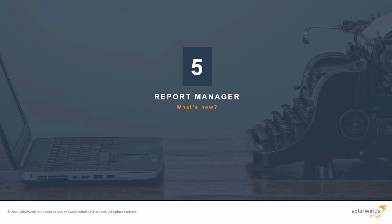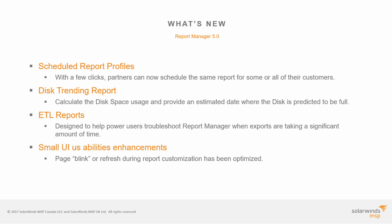Report Manager. For those of you looking at Report Manager, what's come out new in Report Manager? We've introduced scheduled report profiles. That's going to allow you with a few clicks to schedule one report across multiple customers with just the right configuration for you, which is a real time saver. A disk trending report, which I really like. It's going to calculate the disk space usage of individual drives and provide an estimated date of when that drive is likely going to be full, so you can help predict that fullness and reach out to your customers and proactively help them deal with that problem.